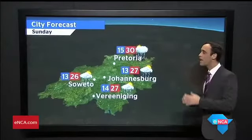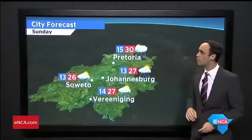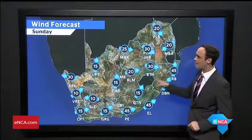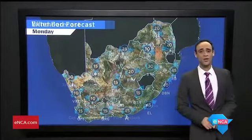Finally, into Gauteng, patchy thunder showers for this province. It's going to gradually clear from the south during the late afternoon hours. Pretoria, mostly cloudy with a maximum of 30 degrees Celsius. Winds are going to be moderate once again around Gauteng and the Eastern Free State at 30 kilometers per hour, while fresh to strong winds have been forecast for the east coast of the country.